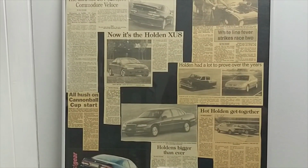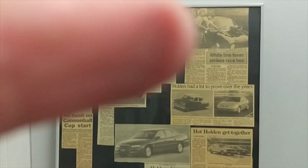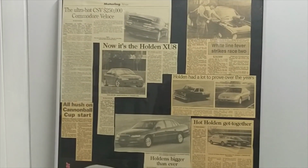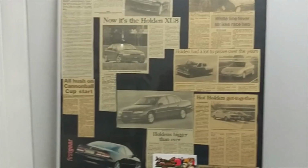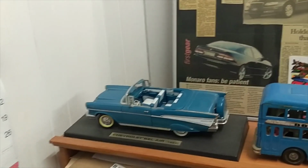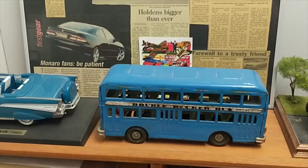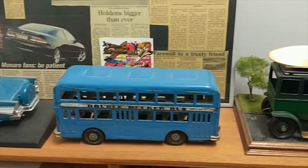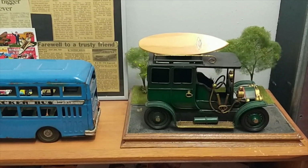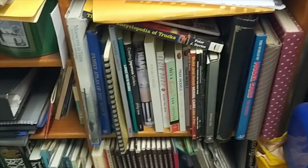We did have a Cannonball Cup raced here, and those two young larrikins there were prepping an HG Holden Monaro for the race, and then it got cancelled due to some fatalities. We have our diecast models here, the Chevy, and then an old tin bus that I rescued from the tip many years ago. And a crazy idea for a surf truck. That's just a tin toy. And I have my model library there, books and model cars and stuff.